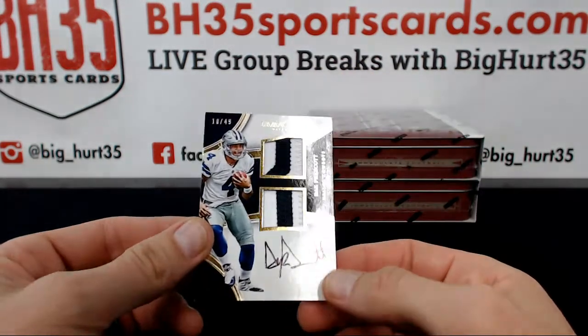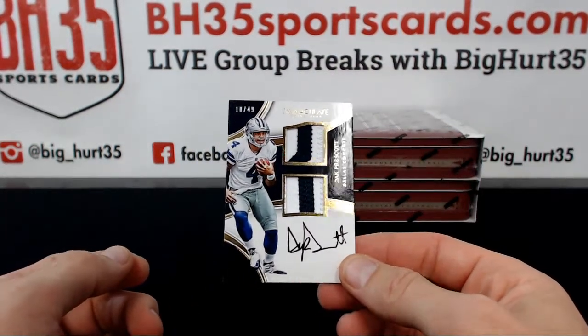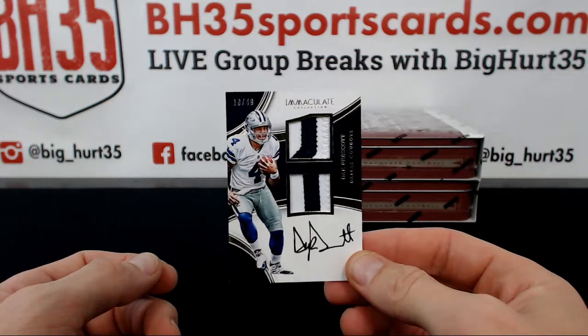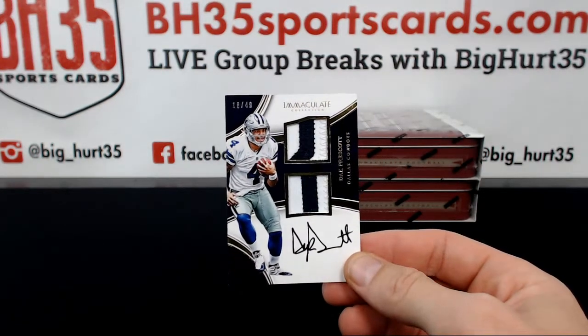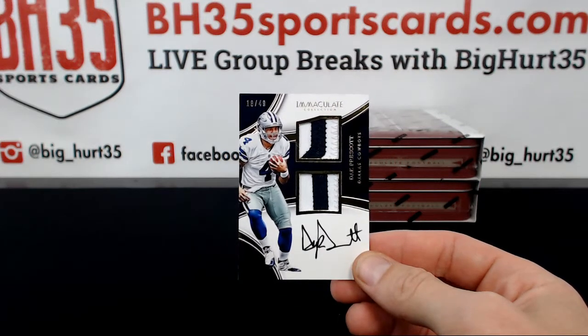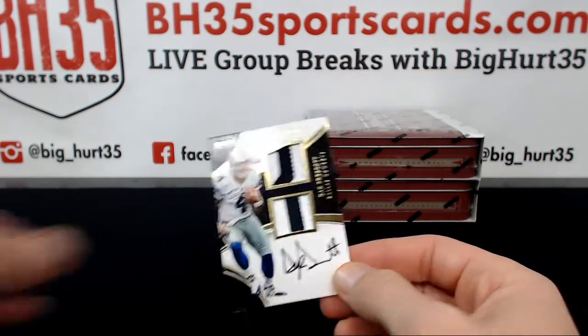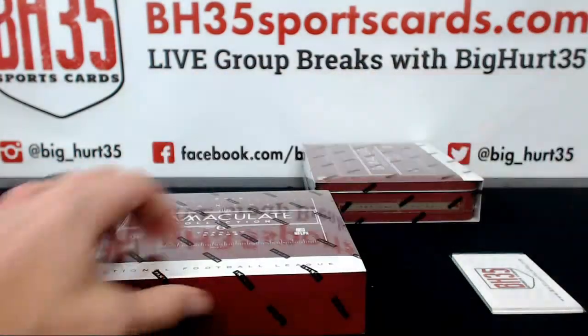Hello. Boom! Dual patch Dak to 49. Nice. That's what I'm talking about.